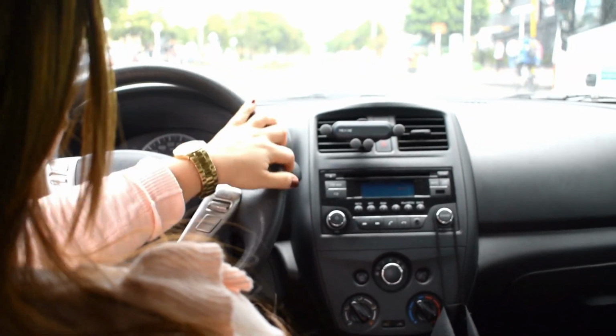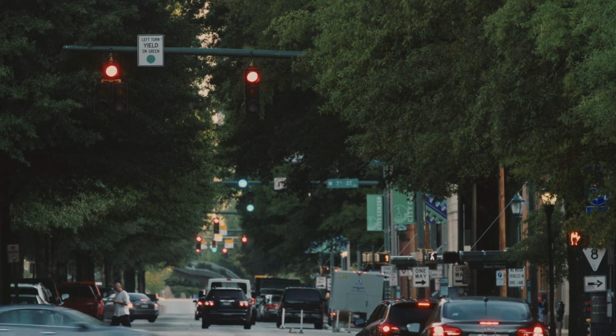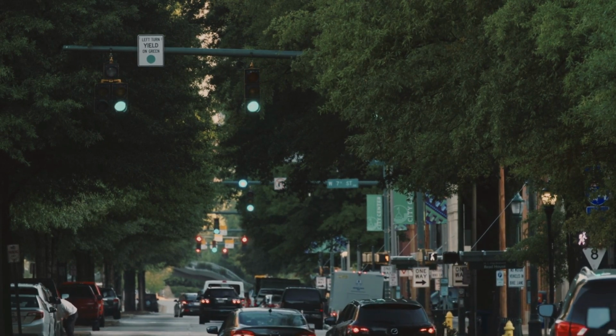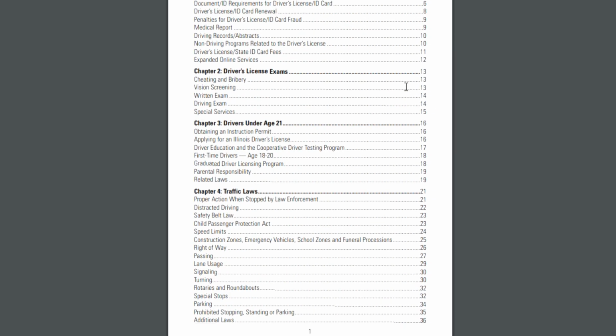Now, let's talk about the fun stuff: traffic laws and regulations. So driving in the USA can be quite different from driving in other countries. So it's important to familiarize yourself with the rules of the road. Download your state's driver's handbook. Yes, there is such a thing. Again, Google is your friend and you will find it easily. Just take a look at the road signs, the traffic signals, and other important information to help you pass that knowledge test or written exam.